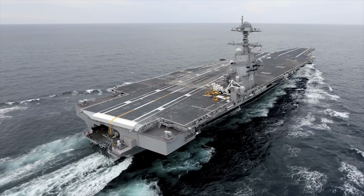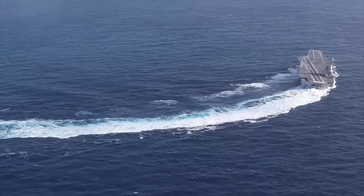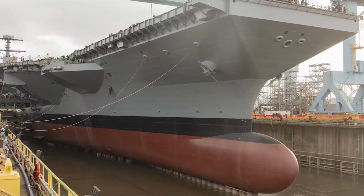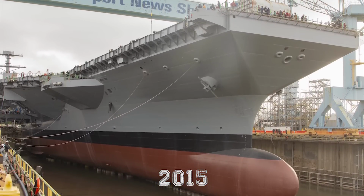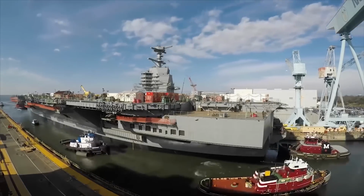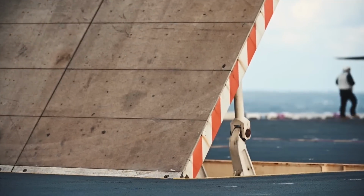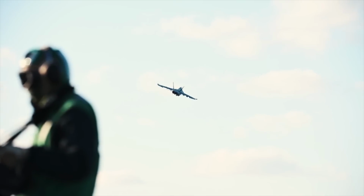The lead ship, USS Gerald R. Ford, was laid down in 2009. Originally, it was planned to be commissioned in 2015. However, construction was delayed. It became operational with the U.S. Navy in 2017. The second aircraft carrier of the class, the USS John F. Kennedy, was laid down in 2015 and launched in 2019. This carrier is currently being constructed. Each of the Gerald R. Ford class aircraft carriers will carry an air wing consisting of 85 fixed-wing aircraft, vertical and/or short takeoff and landing (VSTOL) aircraft, helicopters, or unmanned aerial vehicles.